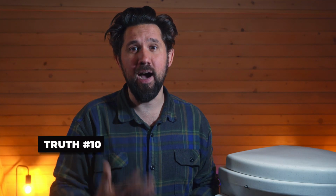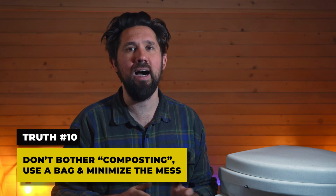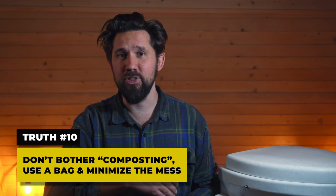Now, the solution, in our opinion, is just to give up on composting in the Nature's Head toilet entirely. Instead, just use a regular bag in the poop compartment. That way, you can throw the used toilet paper into the bag that's in the poop compartment. And because that compartment has a fan, it's going to keep the smell to a minimum and save you another cleaning chore.